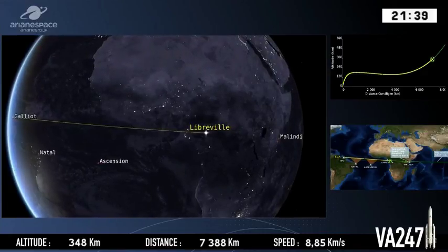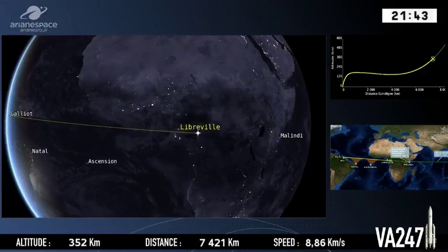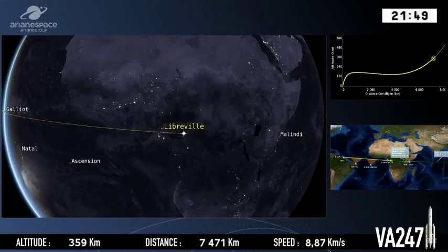Some more numbers for you. This launch is the 306th mission performed by the Ariane family and the 103rd on an Ariane 5. Up next, a look at the relationship between HELLASAT SGS and Arianespace.